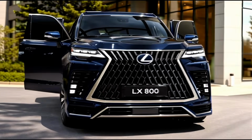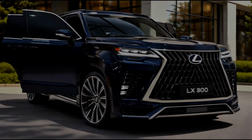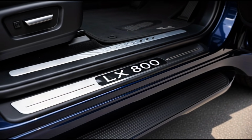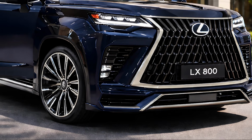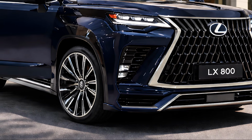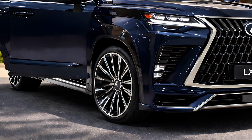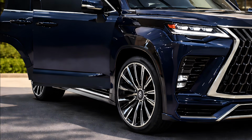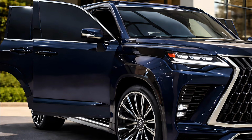The next generation 2026 Lexus LX-800 has now been officially unveiled, and it represents a major evolution in Lexus' flagship SUV philosophy. This is not a simple facelift or a minor upgrade. Lexus has completely rethought what a full-size luxury SUV should be, in a future shaped by technology, performance, efficiency, and premium comfort.